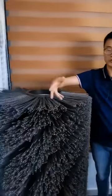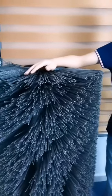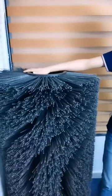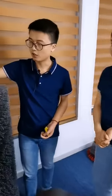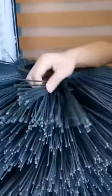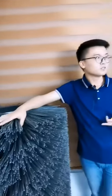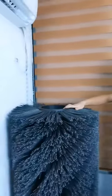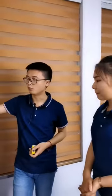Yeah. And if customers need, we also can put some crimped steel wire into this tube. It's also for increasing its lifetime. And the diameter of this PP filament is about 2.6 millimeters. Is it only one color? We can also produce yellow or other colors if the customer needs.